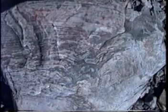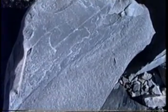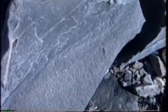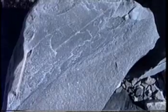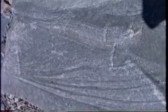And here's another one, a different stone. Totally different composition. Some more beautiful swirls.